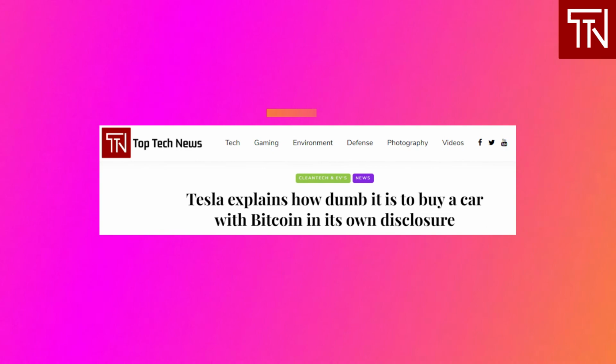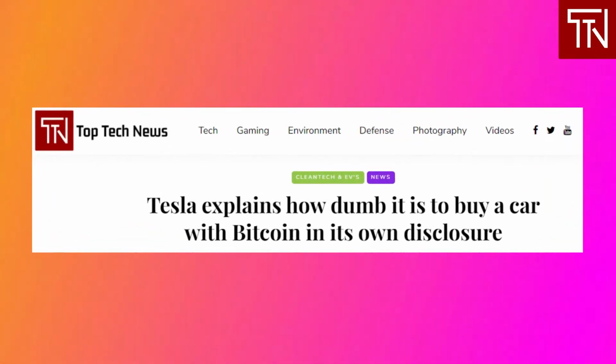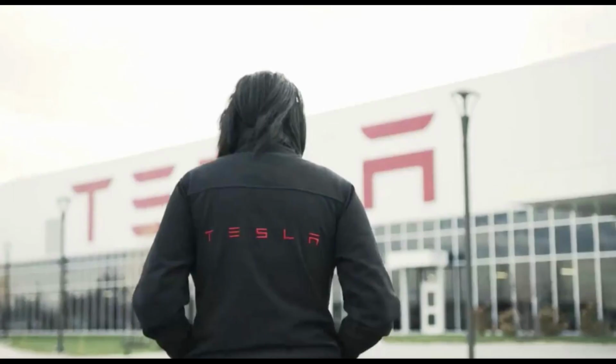Tesla explains how dumb it is to buy a car with Bitcoin in its own disclosure. Tesla now accepts Bitcoin as payment, yet in its own terms and conditions, the automaker pretty much explains why it isn't such a hot idea to buy a Tesla with Bitcoin. Recently, Tesla announced that it is starting to take payment in Bitcoin in the US. The move follows a $1.5 billion investment that the automaker made in the cryptocurrency earlier this year.